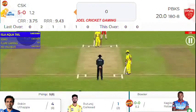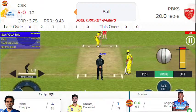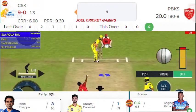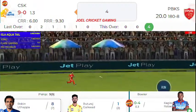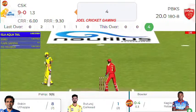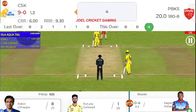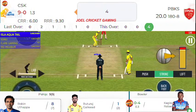Running has been top class by both the batsmen. The bowler is bowling from his favorite end. Well placed. Should get a couple of runs. Running has been top class by both the batsmen. The bowler has placed an aggressive field for himself.